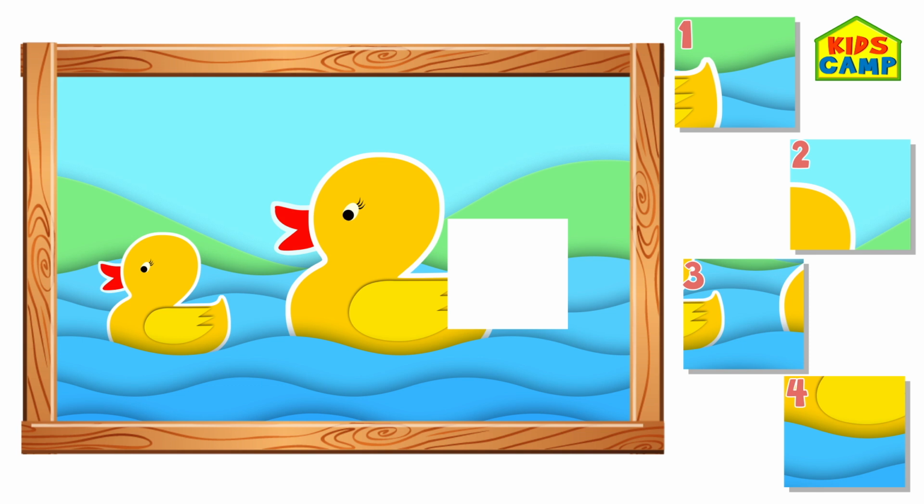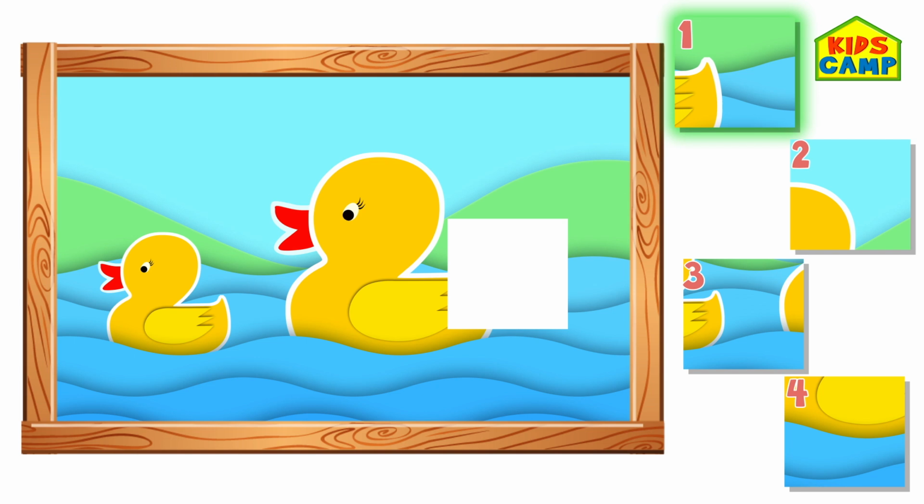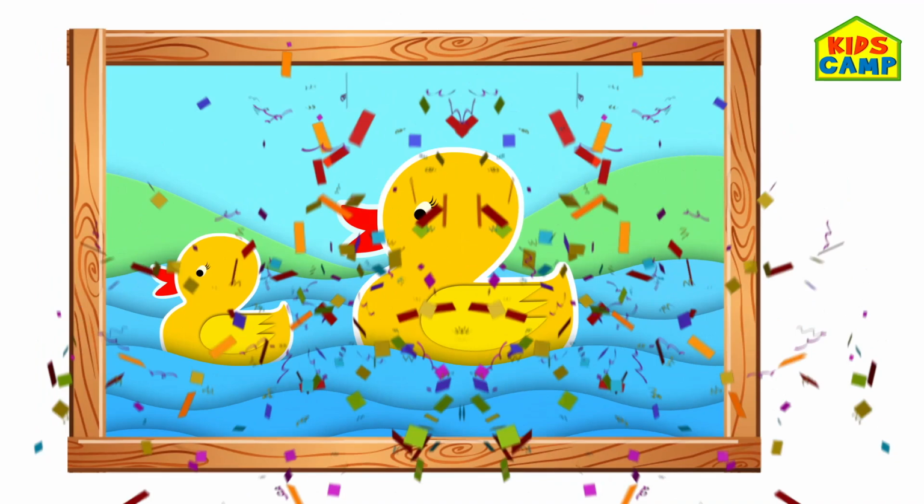What is missing from here? Let's try number 2. Number 4. No, no. Let's try number 1. Yay! That fits right! We got it! Woohoo! Moving on.